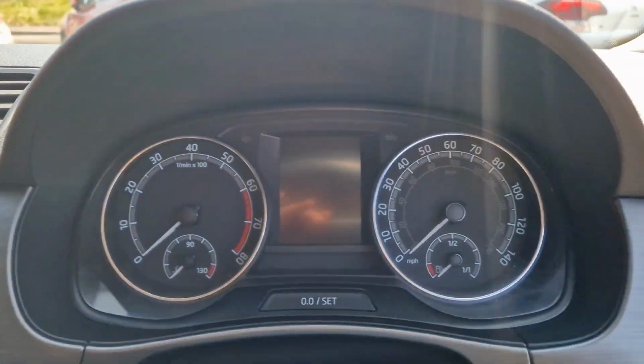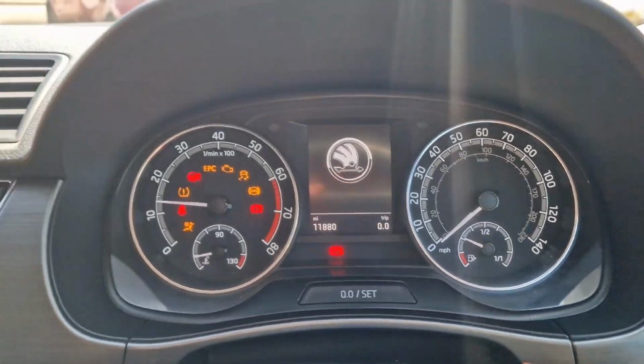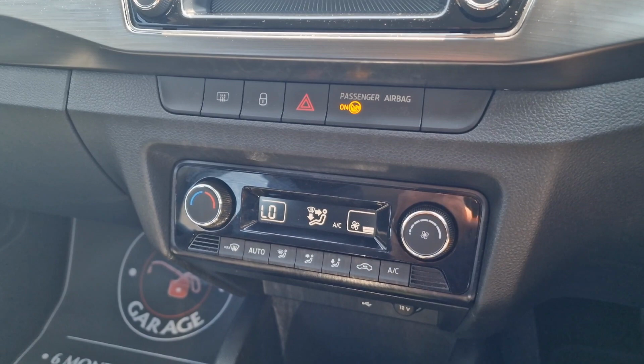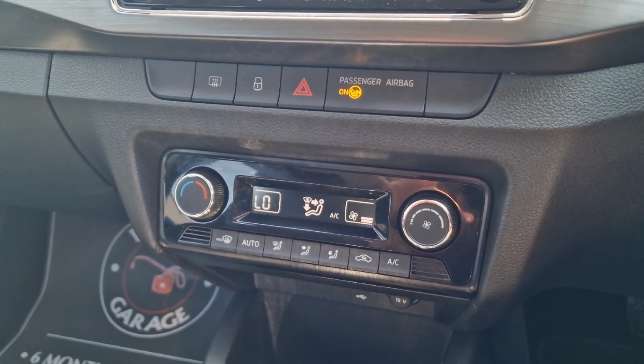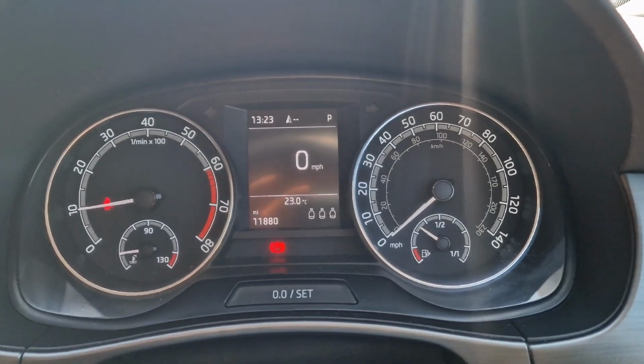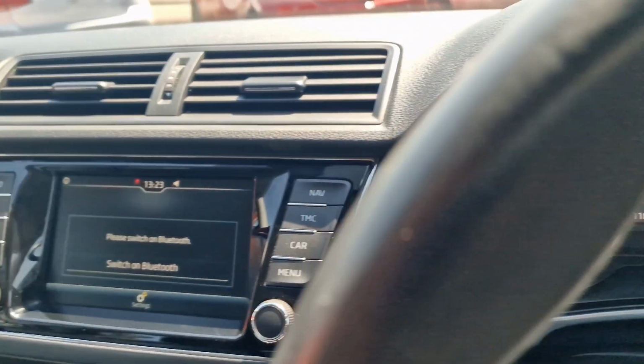We'll just start the car up. So foot on the brake, as long as you've got the keys somewhere about you. Starts up. That'll just warm up now. Climate control down below. And then that's your mileage. 11,880. It's really nice low mileage.